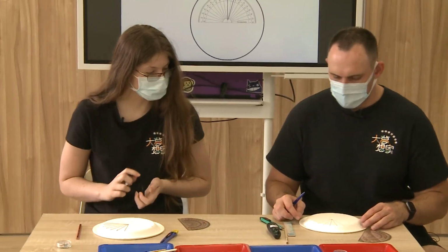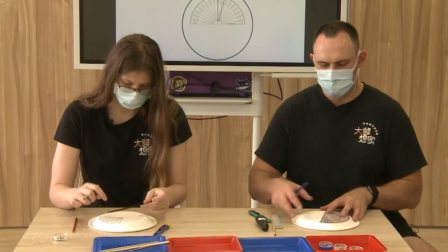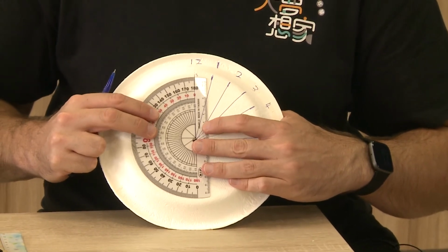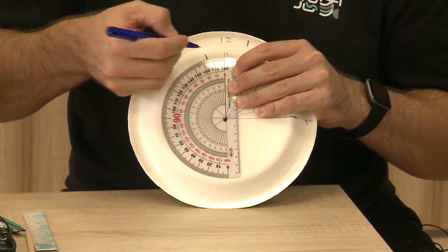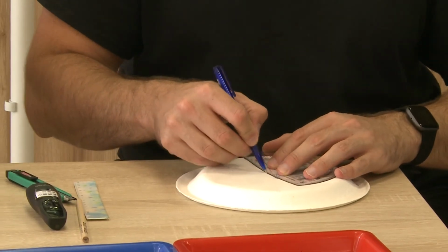Okay? All right. So let's move to this side now. So now we have to do this side of 12. So again, line up. Now this way. 12, so now you can do 15 here. Again, you connect the line to the hole in the middle.